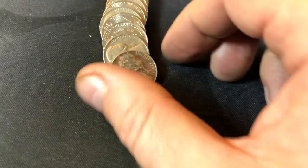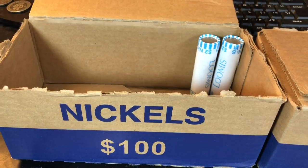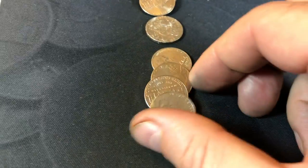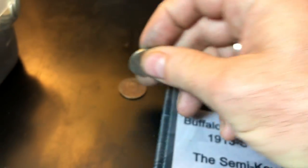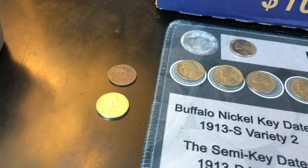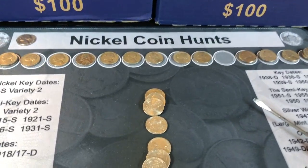Roll 43 is going to yield a rusted out 1947 minted in San Francisco. Roll 48 is nothing spectacular, but I thought it was odd. It's our first 2009. It's trashy, but it is our first, and normally I get 4 or so in a box. We're almost done. Can we find another goodie?